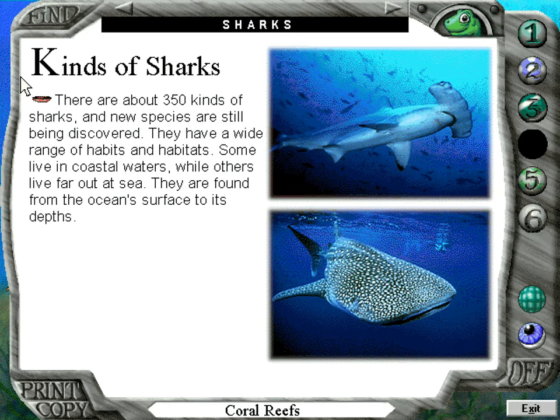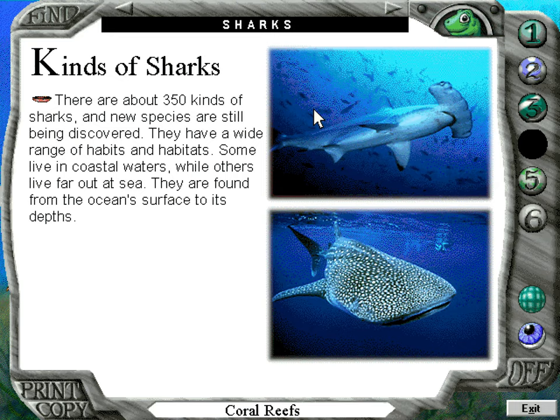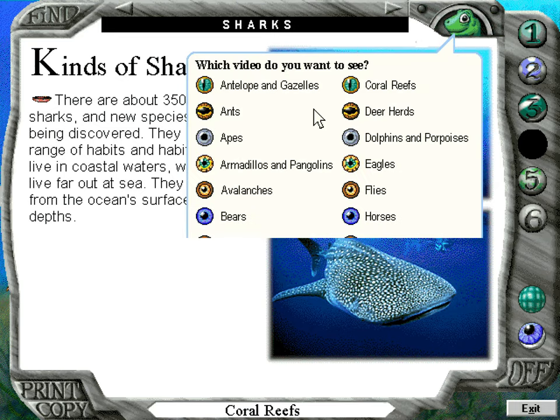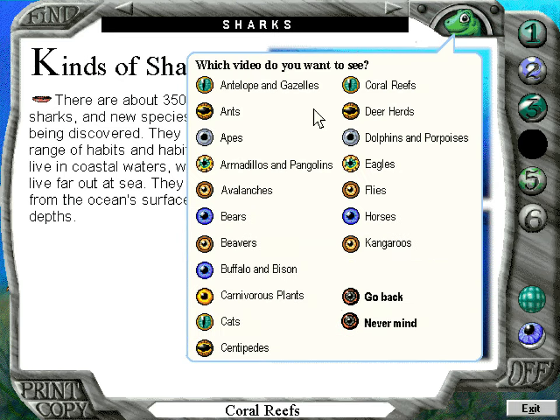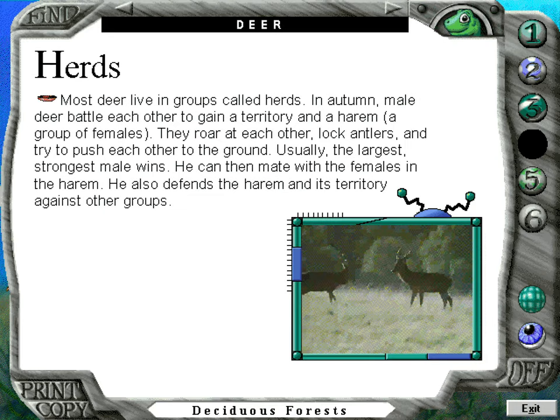You can also use the Exploratron to find any topic or media. What are you looking for? You can pick a song, animation, interactivity, or one of the more than 50 videos on the world of nature. Which video do you want to see? All the videos automatically play with either narration or music.